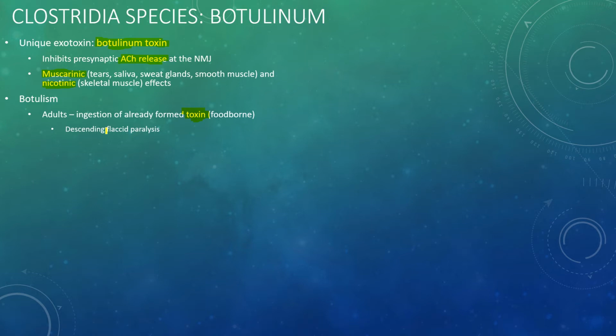A descending flaccid paralysis. Remember, this is a nicotinic receptor blockade. Not really the nicotinic receptor, but it blocks acetylcholine release from the presynaptic nerve terminal, preventing binding to nicotinic receptors. So you cannot have contractions. What do you get? Flaccidity. So you get a descending flaccid paralysis, and it's associated with improperly canned foods. If foods are not canned appropriately, botulism is a possibility.